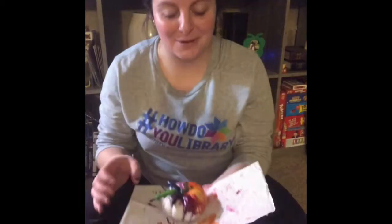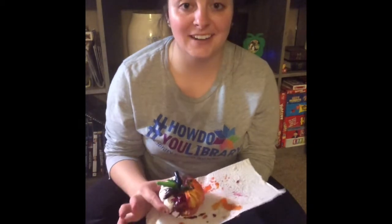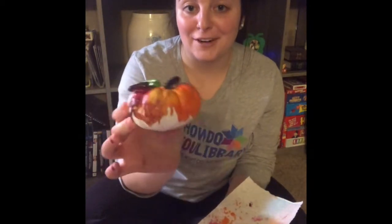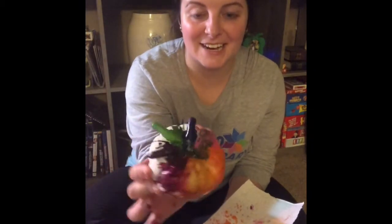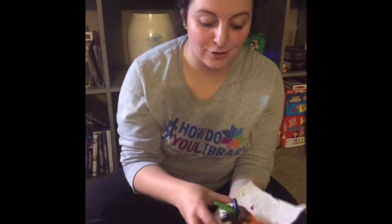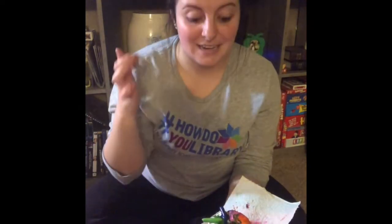Okay guys, so I tried to melt my crayons on my pumpkin and it did not go good at all. And I gave up on my last 3 crayons. But that is how it turned out. Be sure if you do try this out to have your grown-up help you, because it does get very hot with the hairdryer and it makes a big mess. So be sure to have your grown-up help you.